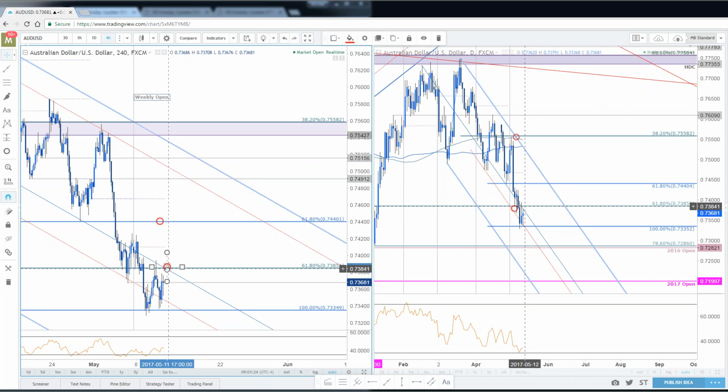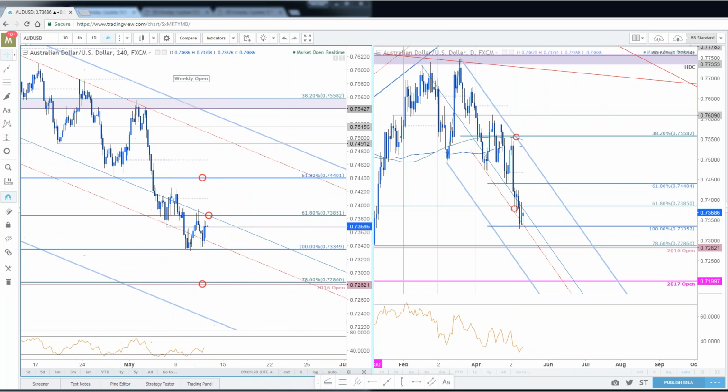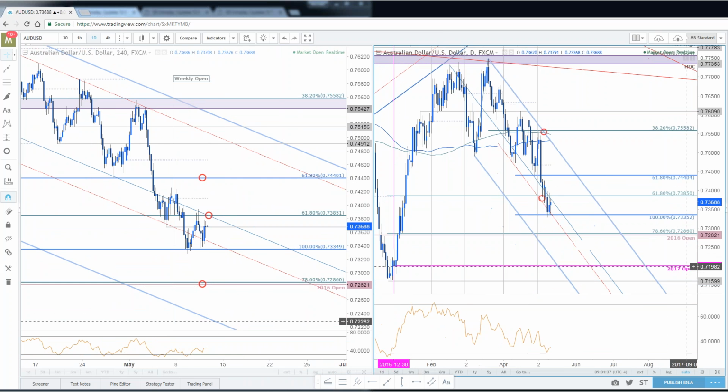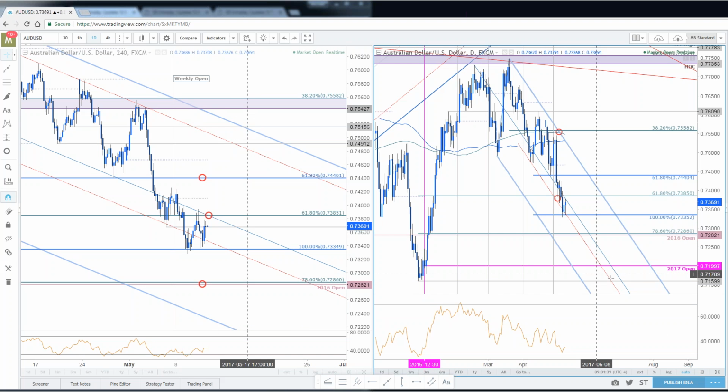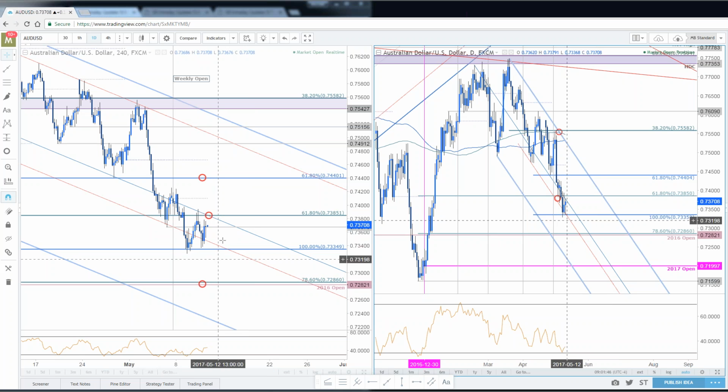Okay, let me just bring this right here for you. And that's the focal break. If we break to the downside, you've got nothing until 72.80. It's 50 pips to the downside, and that's just a Fibonacci confluence as well as the 2016 open. From a slope consideration, you've got tons of room, even down to like 72.30. But the question is, does this charge a near-term correction or not?